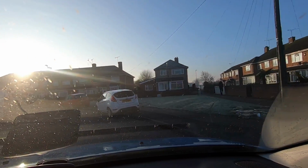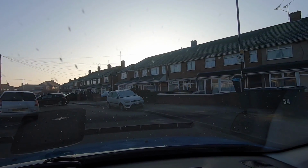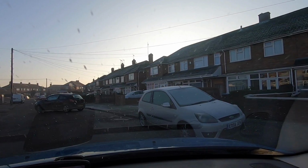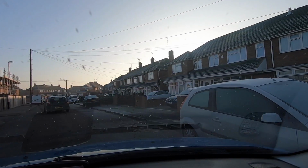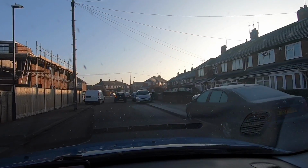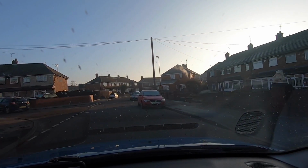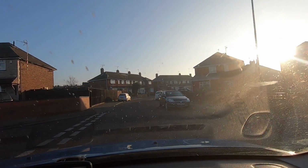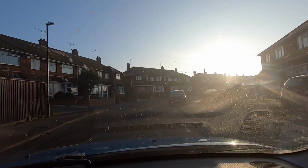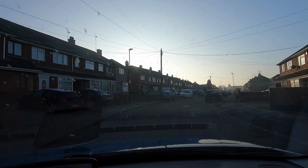which means you're going to need to look all the way into the bends and all the way down the roads, because things like this just crop up all the way along here. I'm just giving him lots of room, giving him lots of time to get out and away, and that's fine. That makes it easy for me then, doesn't it, if I've given him lots of room. So again, nice bend in the road here. Hopefully the sun isn't blinding you too much. Certainly blinding me. There you go.